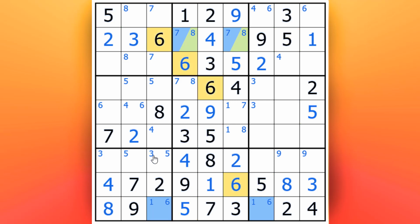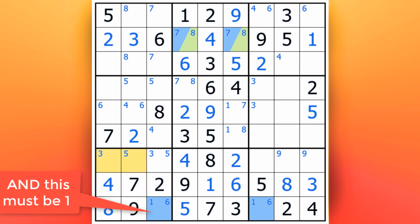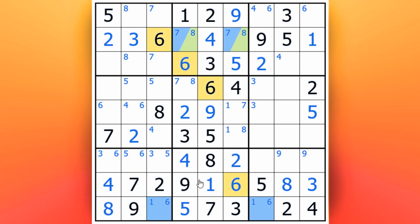This 6 here can't be there, so our Snyder pair of 6s must be in here. Now, we can't have 6 along here. That means this must be the 6 here. And if that's the 6, this must be the 1. And I'll just get rid of those colors.